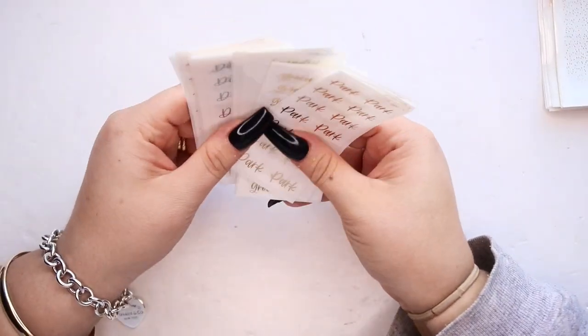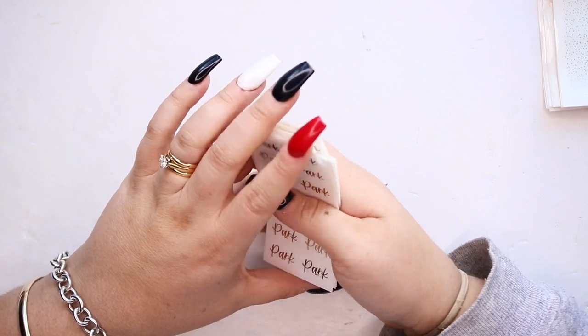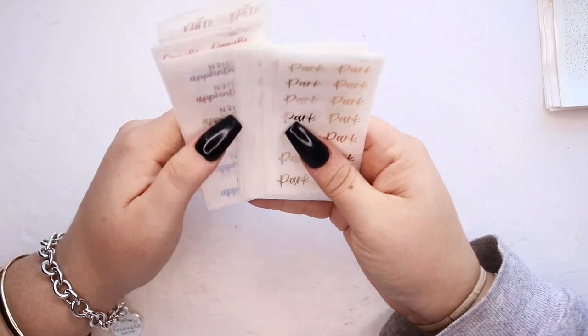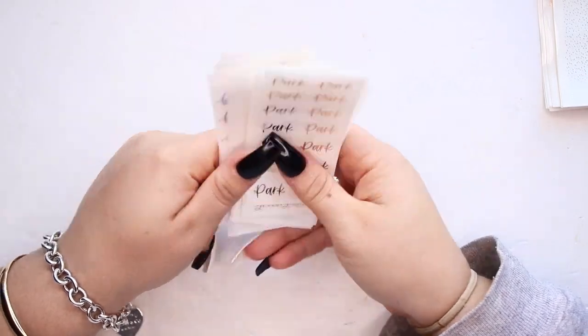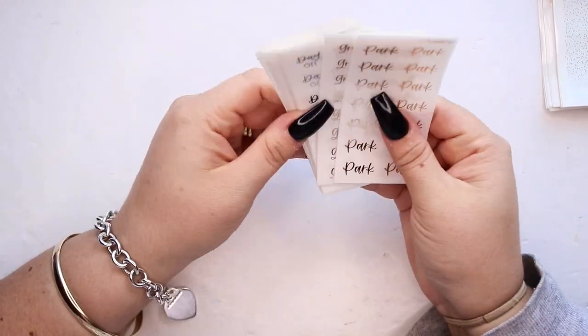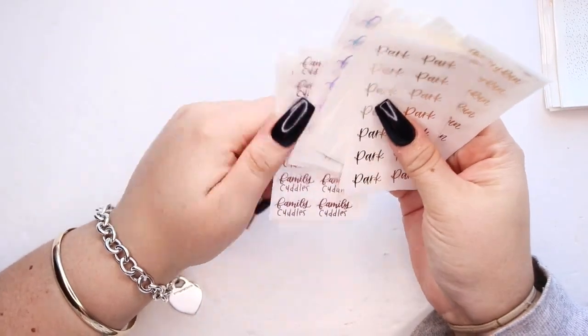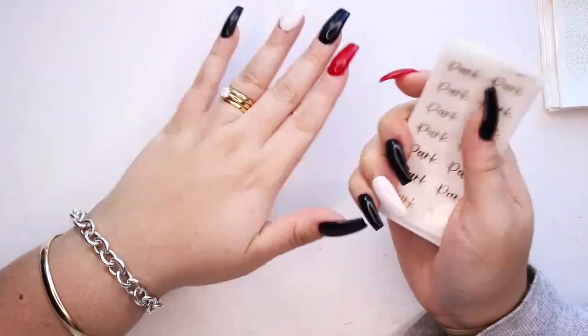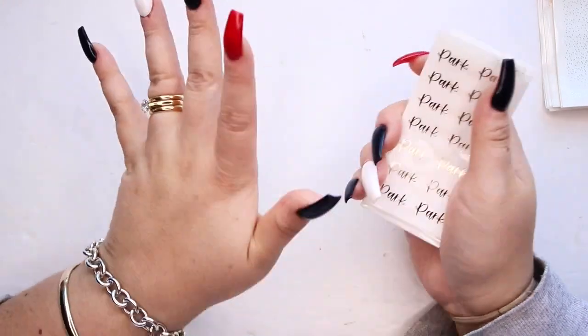Then I decided to pick up, she had some grab bags in her shop, so I did pick up some scripts because I've never ever ordered her scripts before, so I just thought while I was there, they were really cheap, I'd give them a go. I haven't really looked through these, but I did just order them in foil color, so I'm kind of going to make two piles, like one that I'll use and one that I won't.